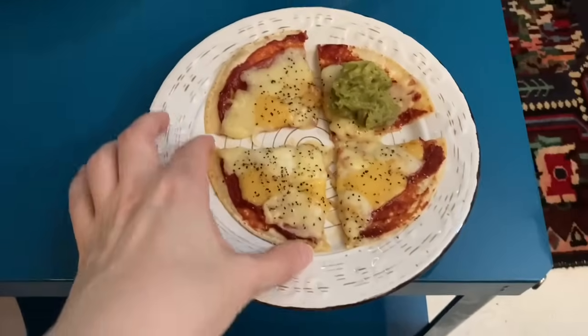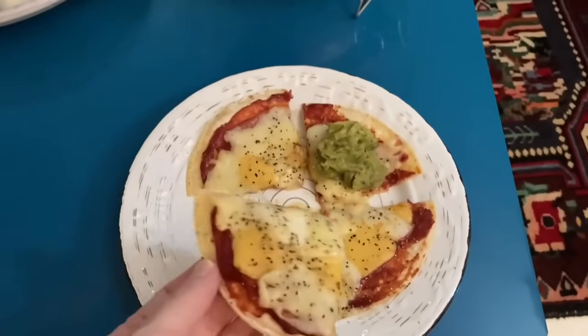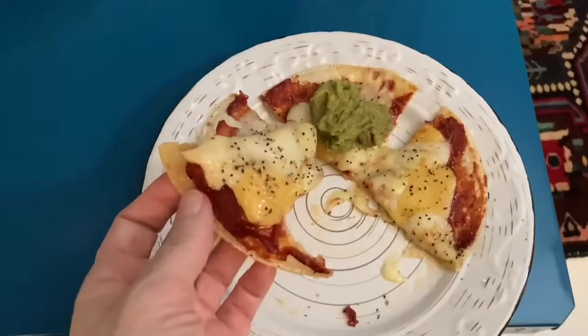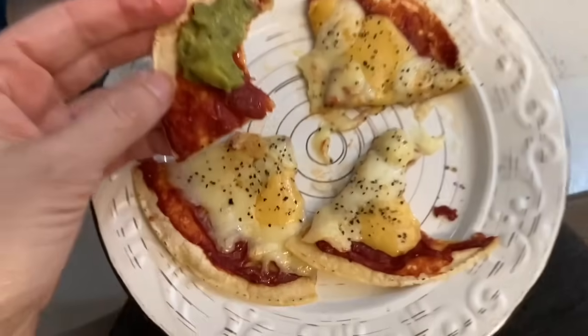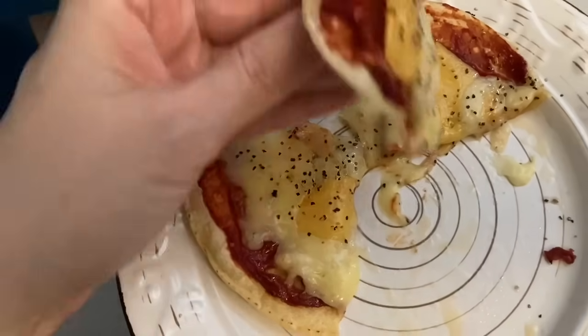All right, let's try this pizza. Isn't that cute? I put it in four little slices to make me feel like I'm getting more. That's pretty good. Let's try the guacamole. Wow, the guacamole is even better. Love it. Thank you, Food Pantry. And all of the cheese came from the fancy cheese tray.